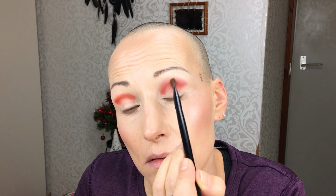Taking a little bit more of Harmonia. Then a tiny bit more of that red, that Mariposa. And kind of place it low in the crease. Like that. Let's see if I can recreate that on the other side as well. So I have those two.